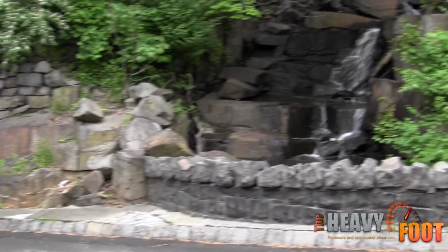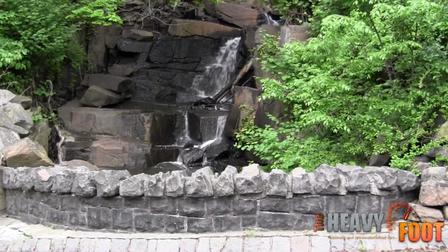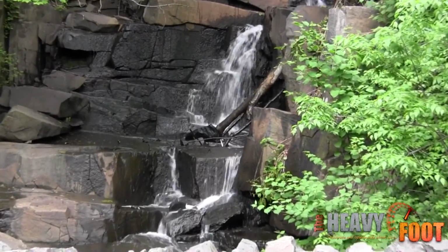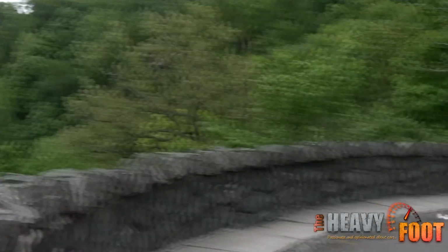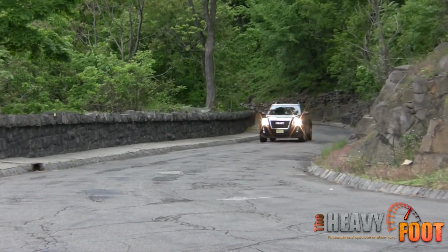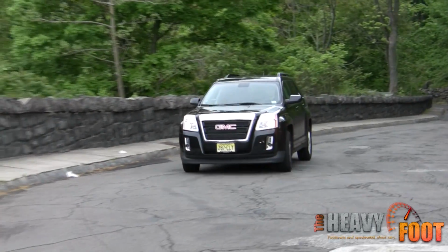I know everybody wants to talk about it, and people are going to probably be in the comment section writing about the Denali package for the Terrain. So ask yourself, is it worth it? What do you get with the Denali package? So I'll tell you, for $8,000, you end up getting better headlamps, better taillights, you get a chromed out front grille, and you get leather seats.